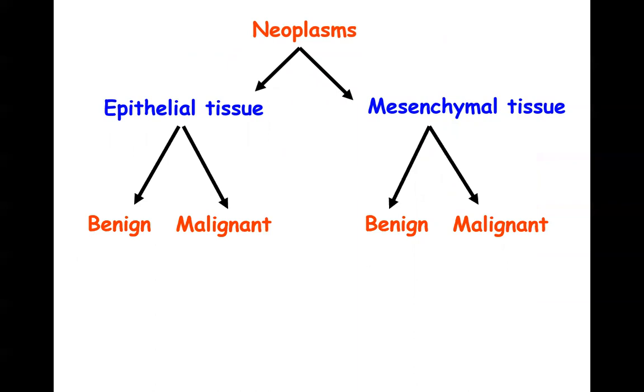If an epithelial tissue gives rise to a tumor, it could be benign or malignant. The same thing with mesenchymal tissue. What you're going to be finding is a lot of difference when it comes to the malignant epithelial tissue versus malignant mesenchymal tissue.